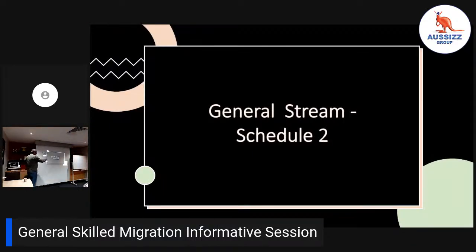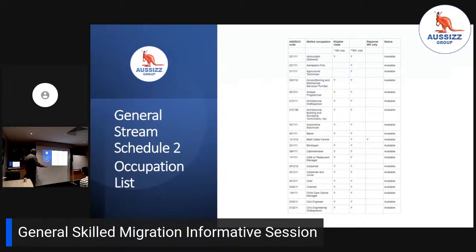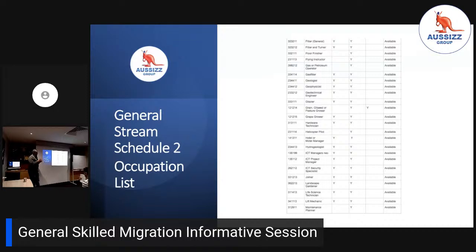The Schedule 2 list was very recently introduced by WA, on 5th of July 2021. They've put a lot of occupations in this list. This list is available to anyone who's residing inside Australia. They don't have to be in WA. They could be anywhere in Australia, and they could have studied anywhere in Australia.